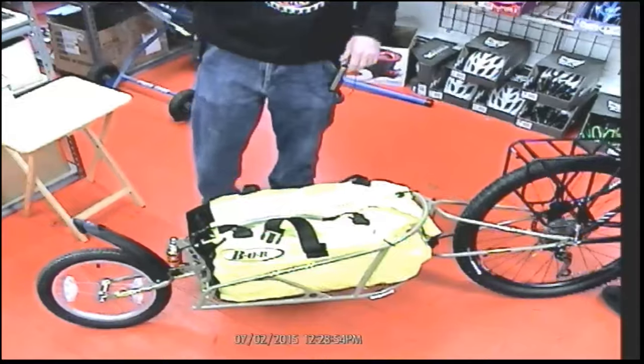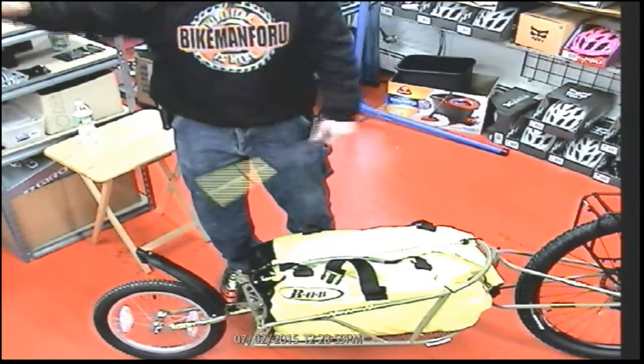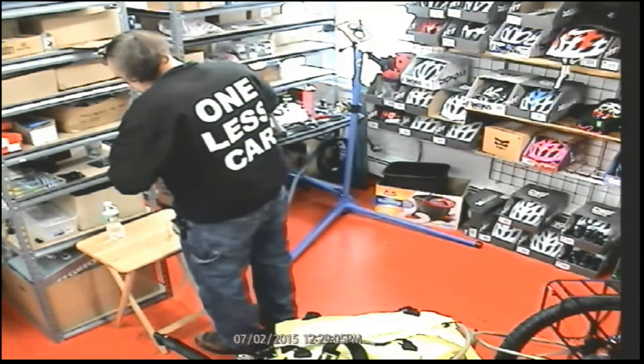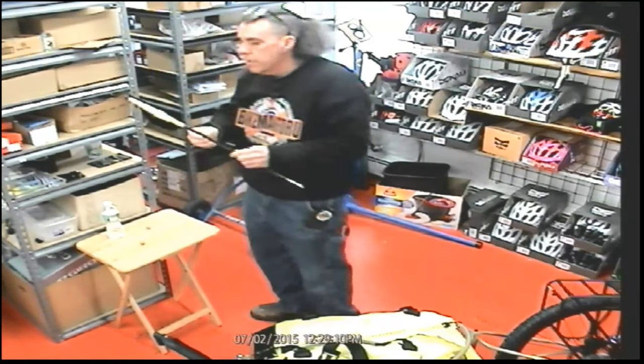It does come with a flag. The flag goes into the butt end of this thing, and it kind of sticks out like that. It sticks out about this high. Do I have to undo this in order to show you a flag? All right, you guys want to see the whole enchilada. I understand.